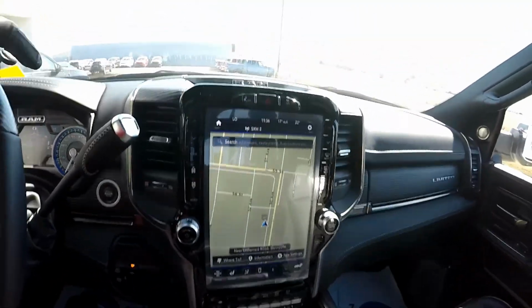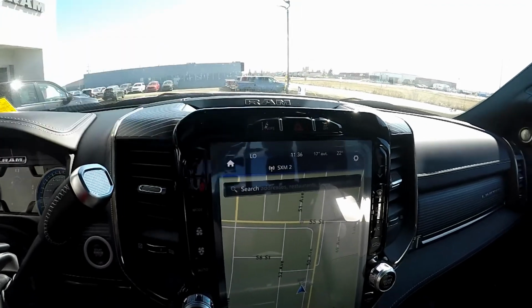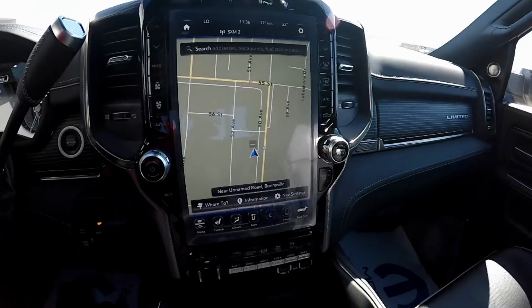A few more safety features in this truck. It does have the lane sense control here, so it'll actively keep you between the lines on the road.